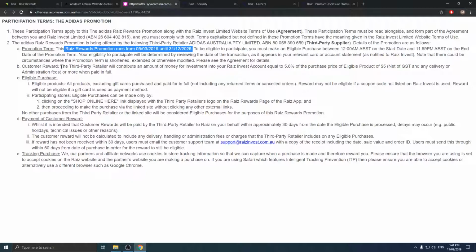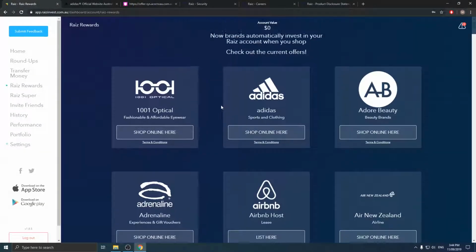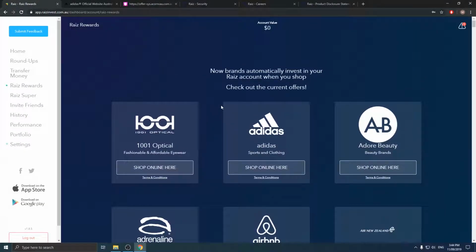Now, if we have a look at the customer reward, so this is the important part, the third-party retailer will contribute an amount of money for investment into your Raiz account equal to 5.6% of the purchase price of eligible product of $5, net of GST and any delivery administration fees, or more when paid in full. So it will be 5.6% of the total purchase price. So for example, if you purchase an eligible product that was $100, they would invest $5.60 into your Raiz account. So quite a neat way for you to earn additional money and invest it whilst shopping online.